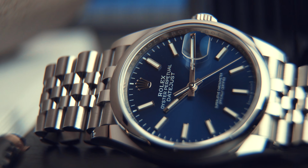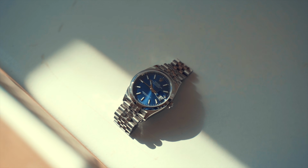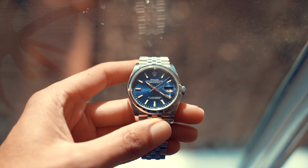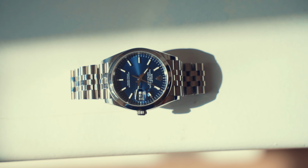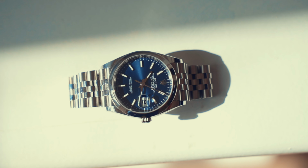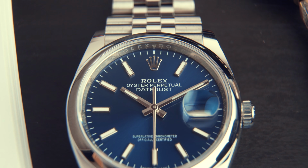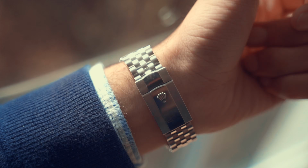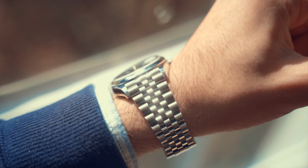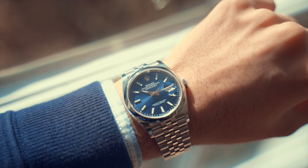When you first set eyes upon the Rolex Datejust 126200, the most striking thing is the beautiful blue dial. While Rolex often plays it safe with monochrome dials, the brand has decided to let loose here. And the end result is a real showpiece that is guaranteed to attract attention. The hues range between sapphire, navy, and ultramarine depending on how the light lands.